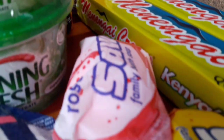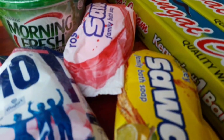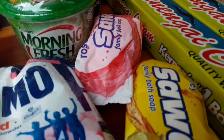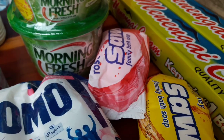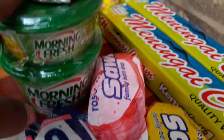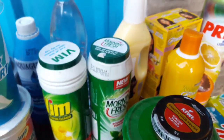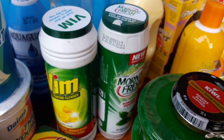On this side I got 2 packs of bathing soap over there, sour. It is actually nice, it smells nice. I've used it before, but it has been quite some time before I bought that. This side I got Vim and I got Morning Fresh packs for scrubbing my bathroom.